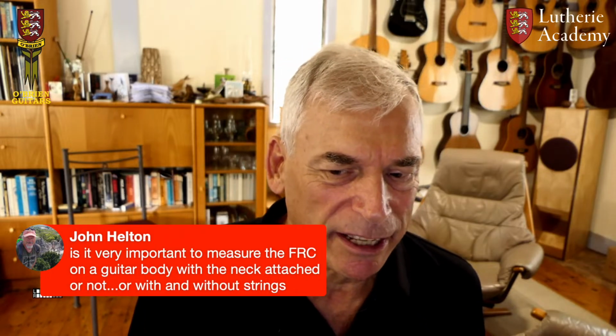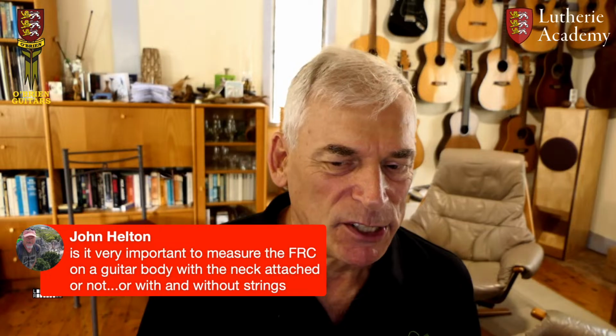Yeah, ultimately you want to measure the guitar fully strung up and ready to play, because that's actually how you hear the guitar. You only hear a guitar when it's in playing condition. So whilst the intermediate measurements will give you an indication of how the build is progressing and that you're heading for the right targets, really the only ones that matter are the ones where it's fully strung and ready to play.